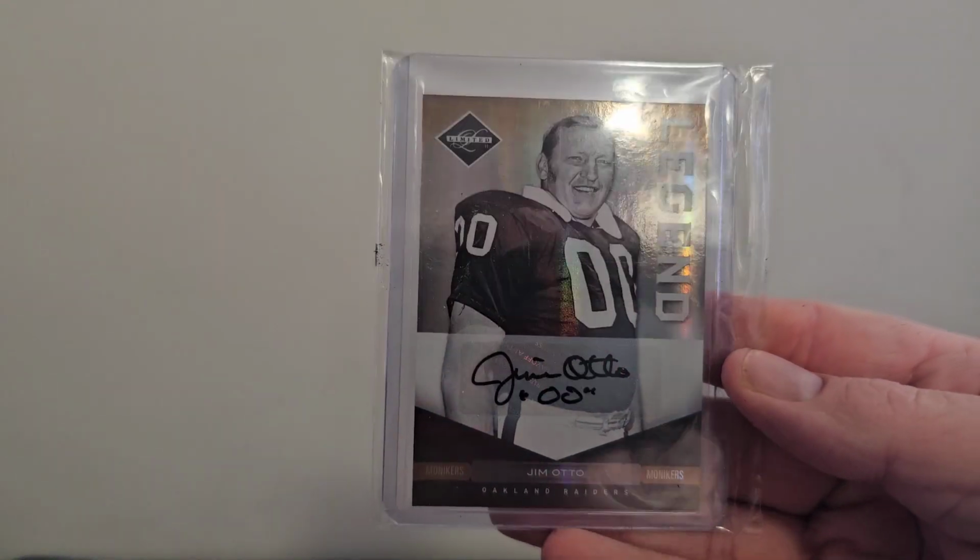But this is 7 out of 25 from, was it 2011 Limited? Let me check here. Yeah, 2011 Limited, Jim Otto. I mean, nice looking auto, nice card, nice auto fully on sticker, but so much nicer stuff. I just don't get the prices.